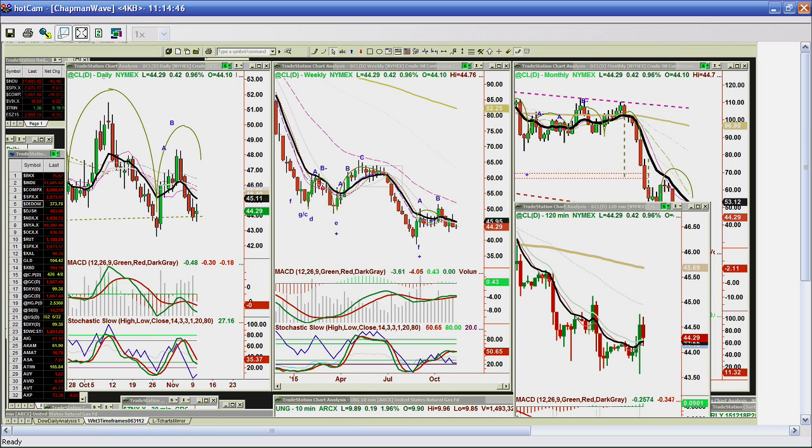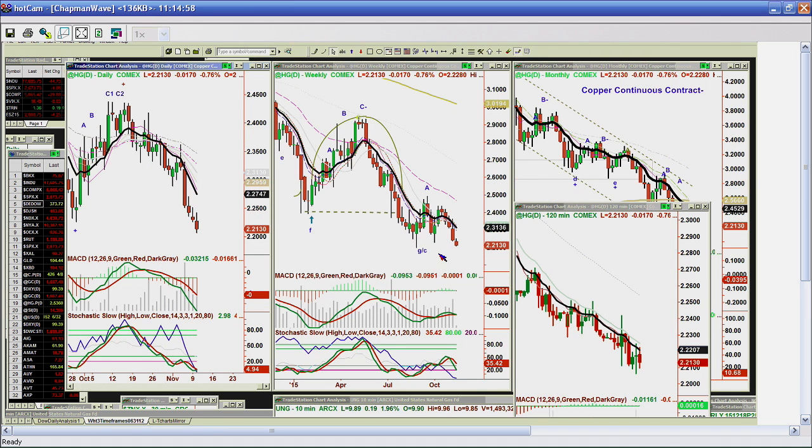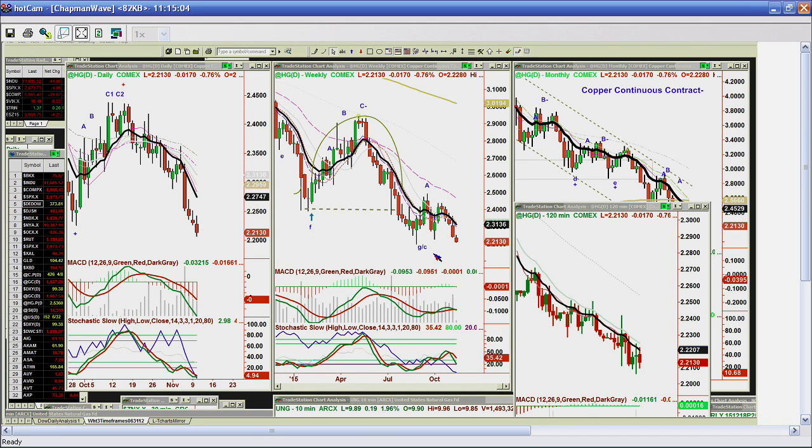I want to look at going back to the high-grade copper with all three charts. Look, that left side low that was made the week of the 2nd of October at 2.225, taken out. So the most important low is the low of August, the week of the 28th, at 2.196. We're at 2.213 with a high velocity to the downside. Finally, you're getting the stochastic and the MACD saying, hey, there could be a little bit of a bounce at some point soon, so be careful.